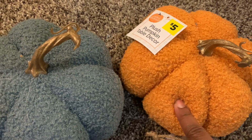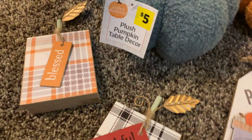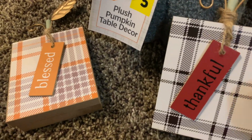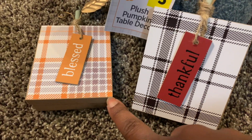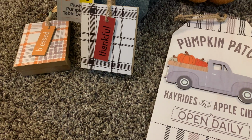And then they had several of these little plush pumpkins. And then these little square pumpkins, they say Thankful. They had some other ones too. I think I showed it in the footage, and these were $1. So these are so affordable too. And this one that says Bless, to decorate your little tier trays.